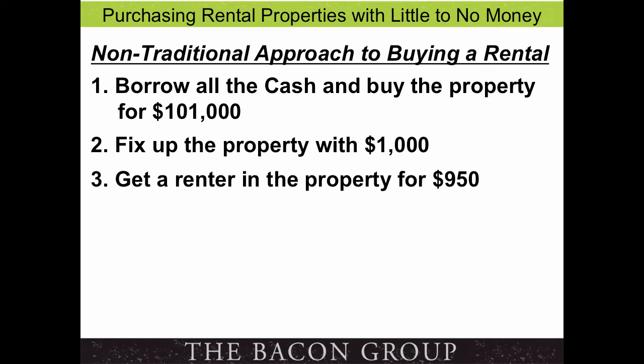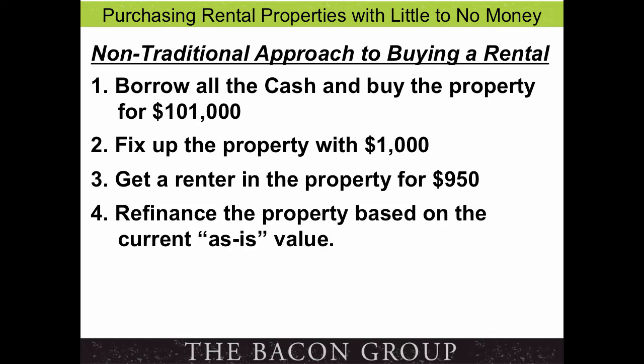You put your renters in there. This one happens to come with one at $950. You refinance the property based on the current as-is value. So in other words, you borrow the cash, the lender will put a lien against the property, at which point you're allowed to refinance the property based on the current as-is value.